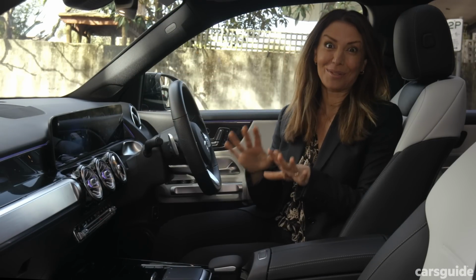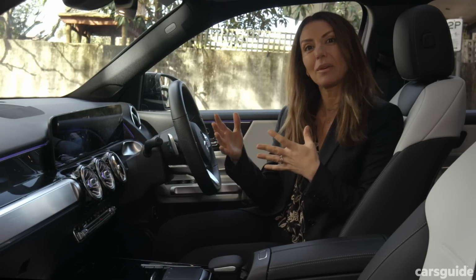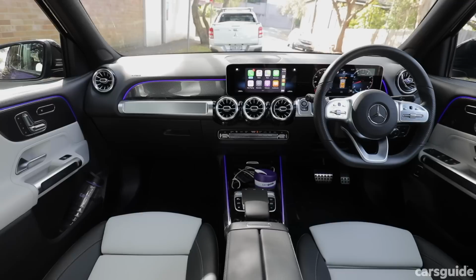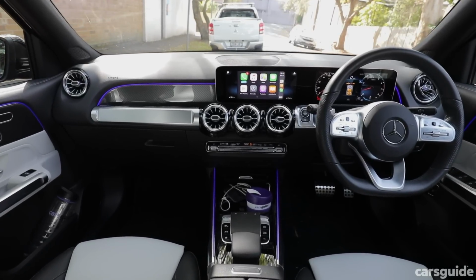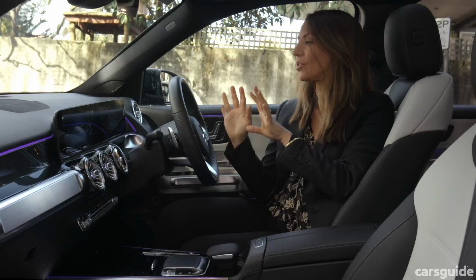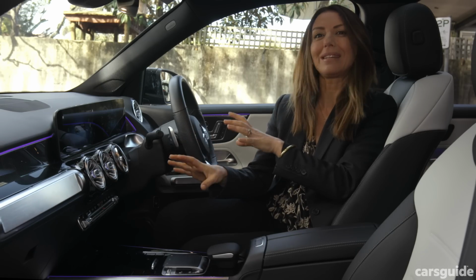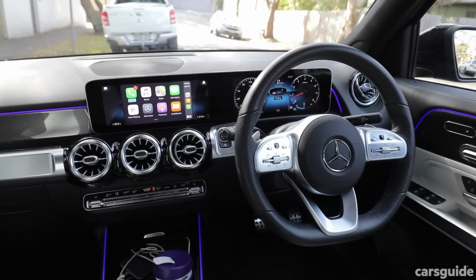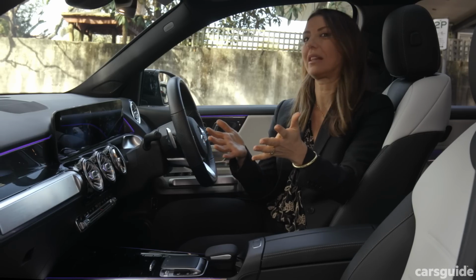Space in the front is great. I really like the Mercedes cabin, and I do think that the shape of this car adds to the interior space. There is plenty of leg and headroom, even for taller people. That's because Mercedes has nailed the interior design. They've got super snazzy circular air conditioning vents, which not only look great, but they let out a lot of air too. The widescreen fits seamlessly into the dash, and the whole interior lights up.